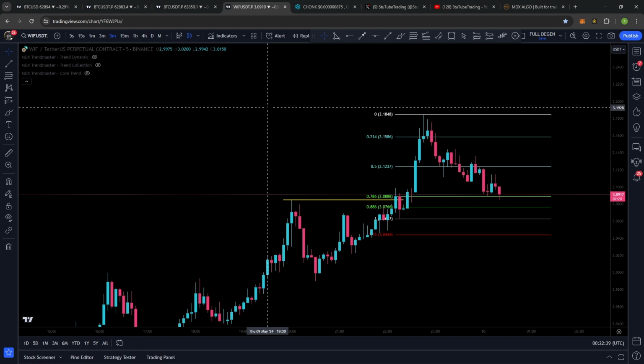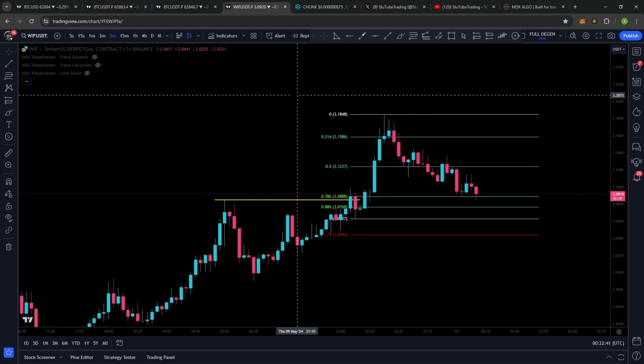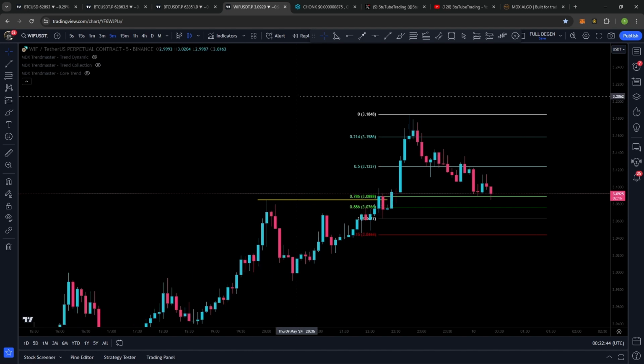This is something that I've talked about in my streams quite often as well, that when you're trading altcoins, and WIF might actually have some good trading volume because it is quite popular, I have got burned on trading altcoins before with leverage just because the order books are a lot thinner. There's a lot less trading volume.